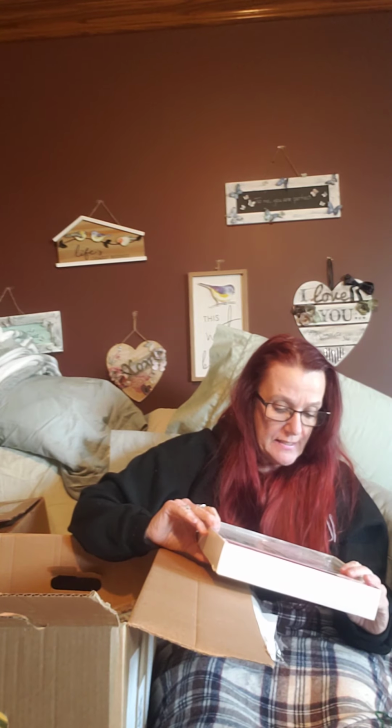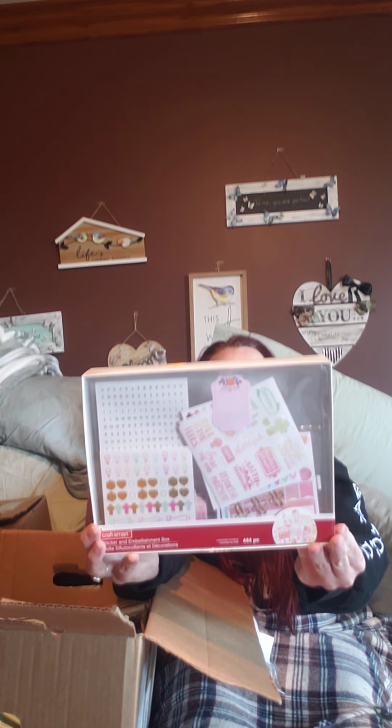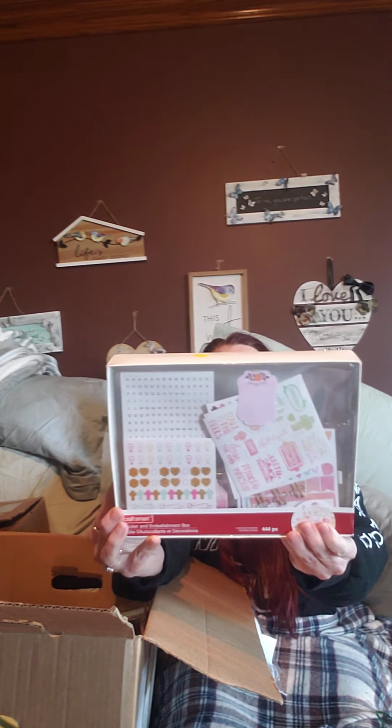Okay, and then we have a box. What is this? This says it's a stickers and embellishment box, and there's 444 pieces, and it looks like it's of faith. It has all the different stickers, washi. It says there's a magnet bookmark, 20 sticky notes, and three shaped paper clips in here. So it has all different kinds of things, and I bet you could use these in your journals and stuff. Oh, and the paper clips are little crosses. That is cute. So that's of faith, and this was originally $14.99.